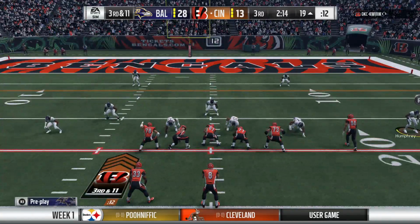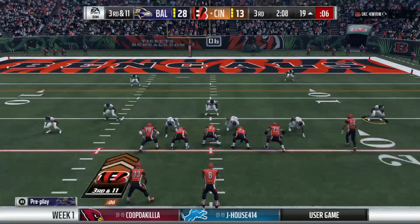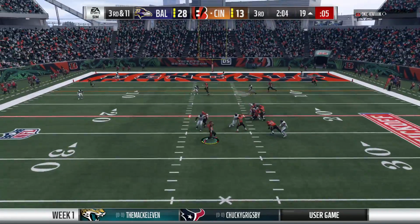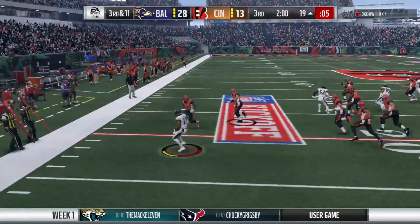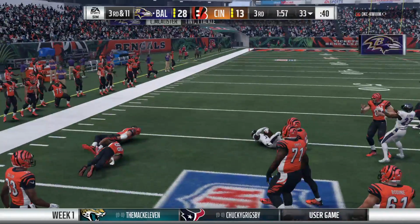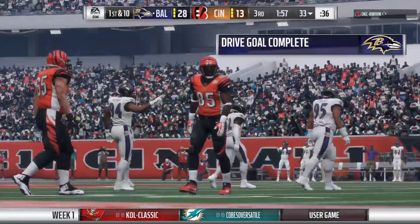This is 3rd and 11. Here we go. They'll look to throw. And this is going to be intercepted. Good positioning, and it's picked off. Eluding the tackle, and it's a good return here as he'll get all the way up close to the 35. Maybe he telegraphed it a little bit right there.